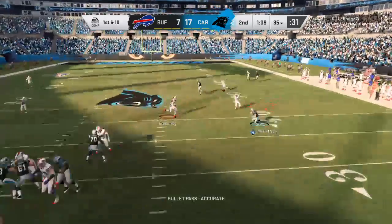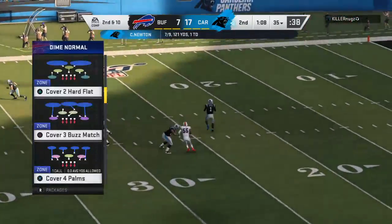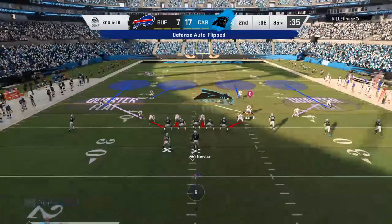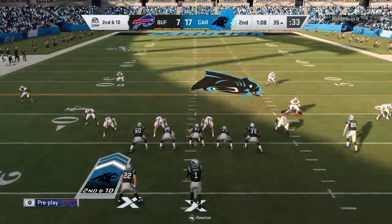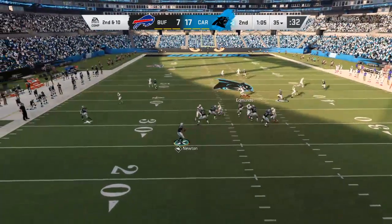Here's Newton. Incomplete. He was trying to get that one into the hands of Christian McCaffrey, but it's going to be second down. Well, touch and time here critical for those types of throws. He put a lot of zip on that one. Needed just a little bit more finesse trying to get it to his back.